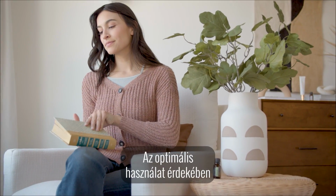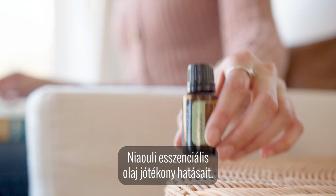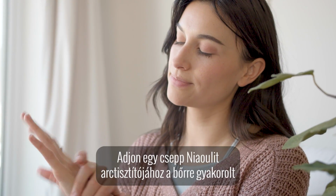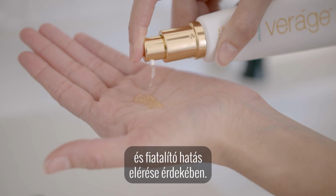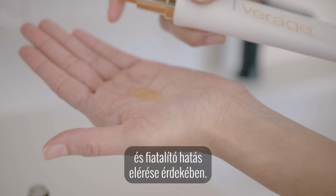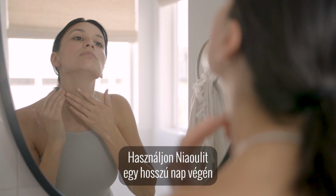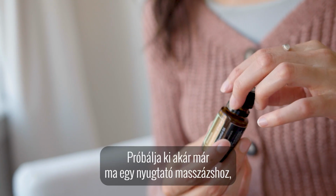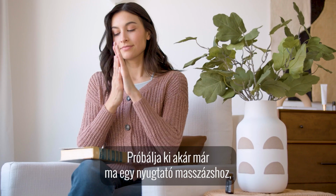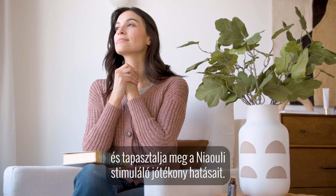For optimum use, apply topically to experience the benefits of Niaouli essential oil. Add one drop of Niaouli to your facial cleanser to promote a cleansing and rejuvenating effect on the skin. Experience Niaouli after a long day or mid-afternoon for a refreshing boost. Try today as part of a soothing massage and experience Niaouli's stimulating benefits.